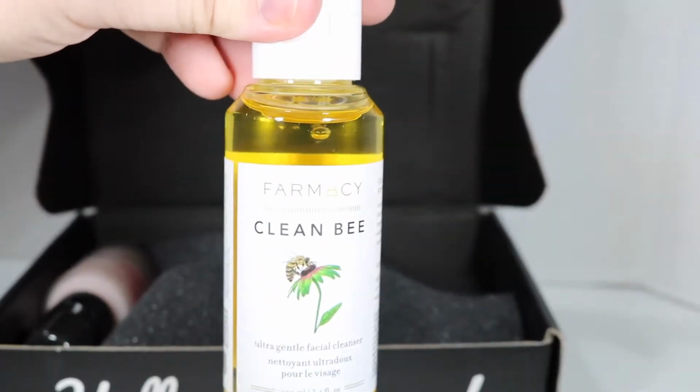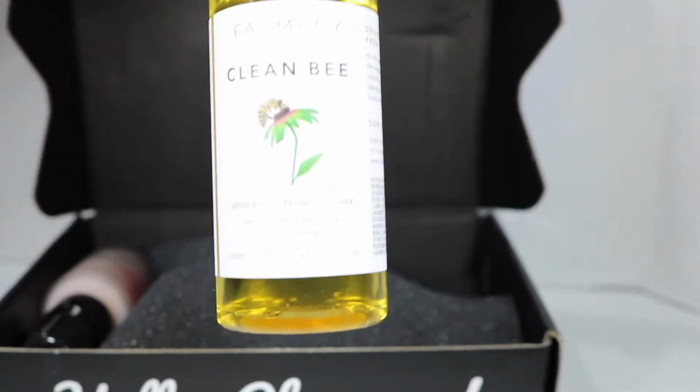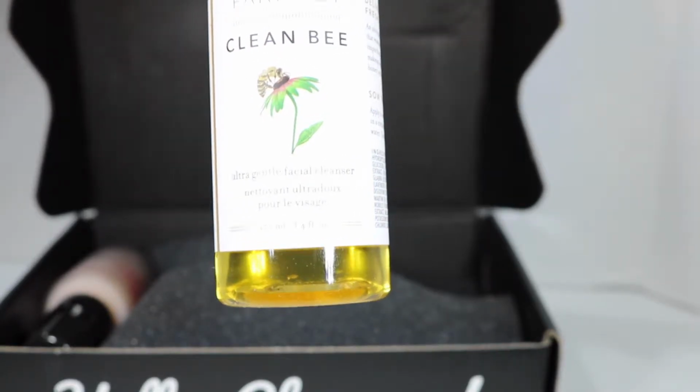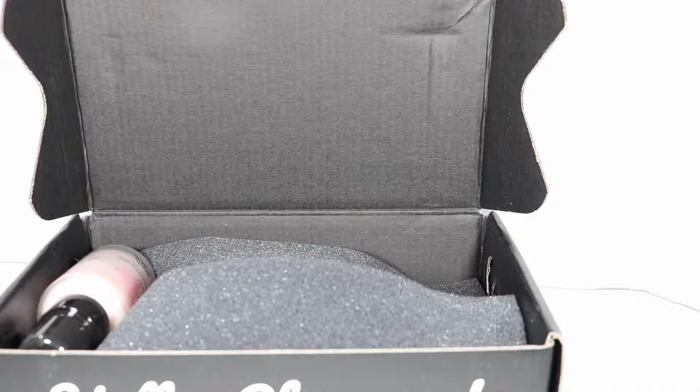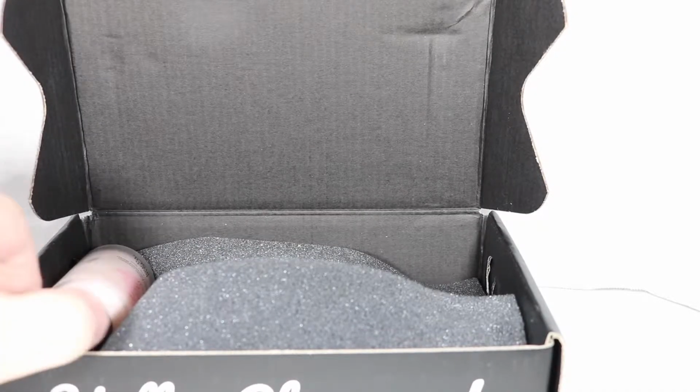Clean Bee from Pharmacy, and it is Ultra Gentle Face Cleanser. Alright, so I guess I should put that in the shower? Yeah, it says apply to wet skin, so definitely something I will put in the shower.